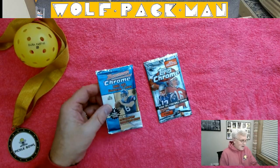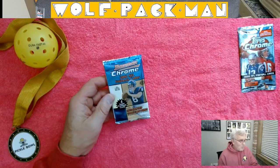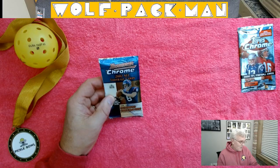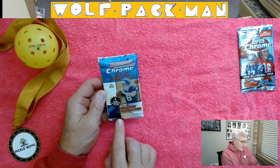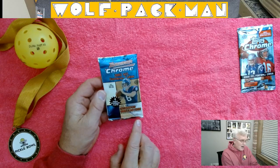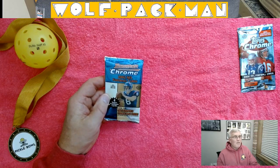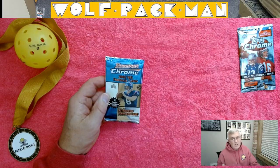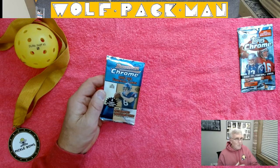So, let's start. I'm going to set the Topps Chrome off to the side. Let's start with the Bowman Chrome. It's got David Carr, the number one draft pick, on the cover. It's obviously a hobby pack. Four super premium cards. Look for autographed rookie base cards. 250 cards in the set. 20 Hall of Famers. 140 rookies, including Julius Peppers, Dwight Freeney, Jeremy Shockey, Ricky Williams, Adrian Peterson, and Hall of Famer Ed Reed.